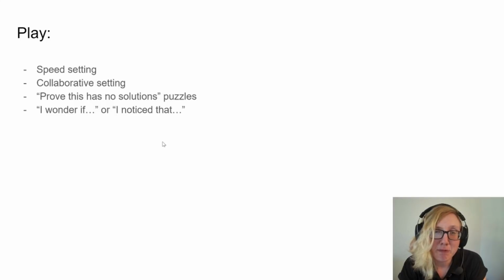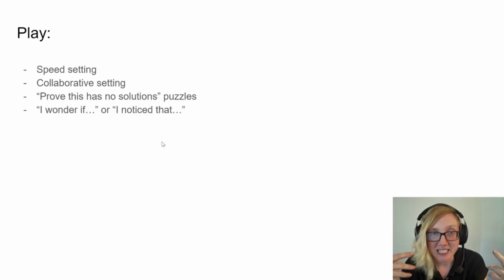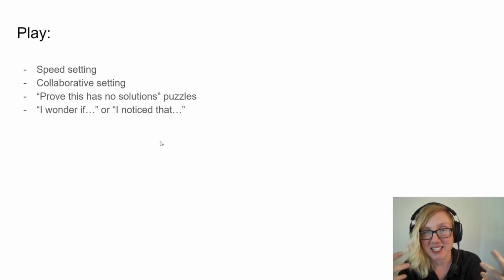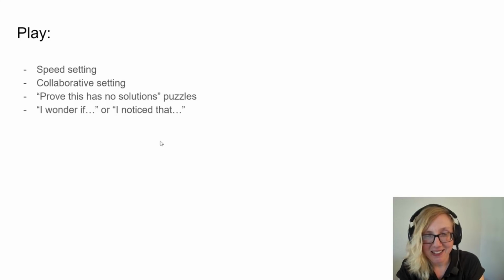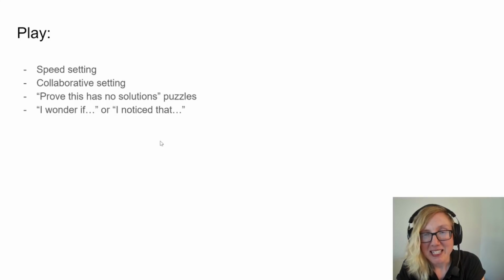Personally, I like to do little prove this has no solutions puzzles because that gets me thinking about things that almost are valid in a Sudoku, but just fail just a tiny bit. And a lot of the time, when I set out trying to show something has no solutions, I end up with a dozen ideas for a puzzle using that same concept. And just give yourself permission to daydream about, I wonder how this constraint works, or, what happens if I do that? Because one of the really beautiful things about puzzle setting is that playing will make you better at it. I'm a big believer in the power of play, and that is what drew me to this hobby in the first place.